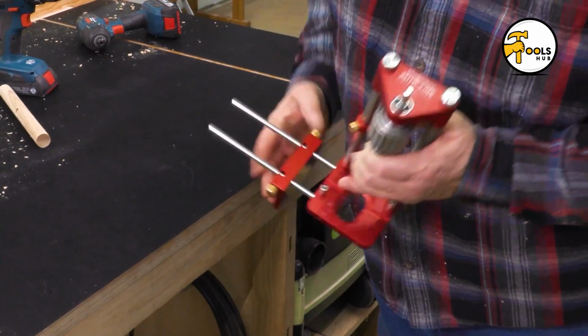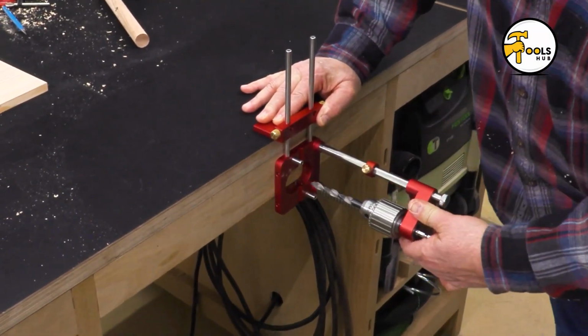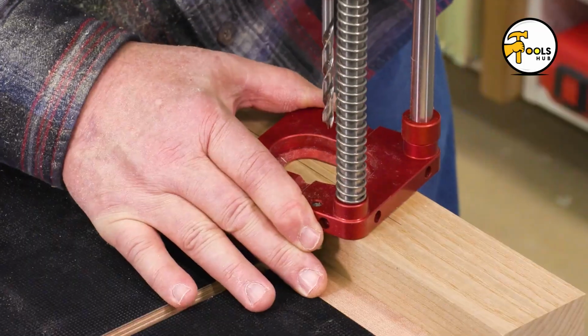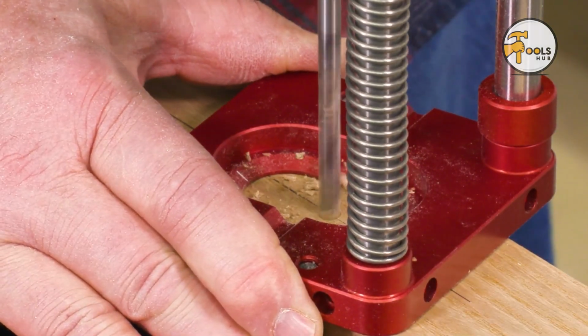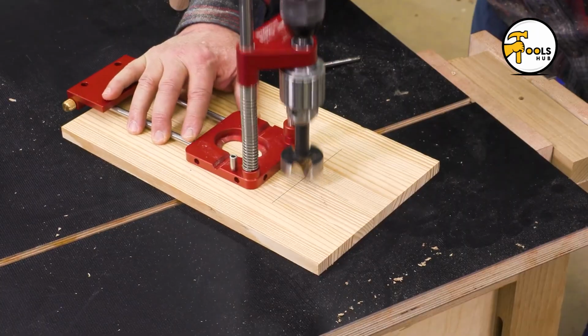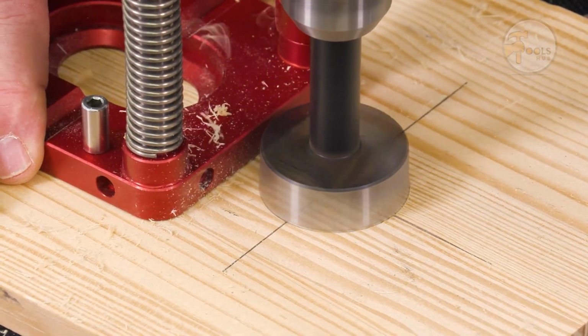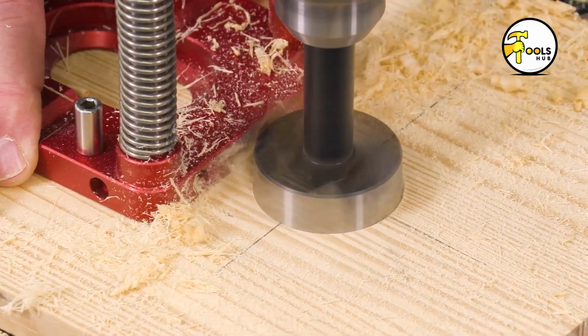Thanks to its variety of setting options, you can perform different types of drilling without restrictions. Additionally, a built-in Allen key enables you to remove the rods whenever necessary. Achieve perfectly perpendicular holes exactly where and when you want with this reliable tool.